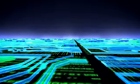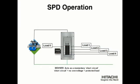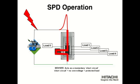Surge protective devices are the least expensive and the most cost-effective first line of defense against transient problems. Operation of an SPD is relatively simple. The SPD becomes the path of least resistance to transfer the surge energy out of the system to ground before the surge has the opportunity to damage any electrical load.